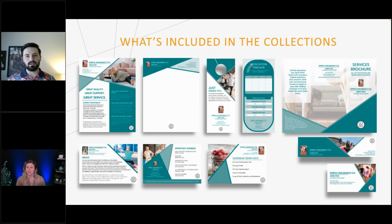And then that important numbers piece as well. It literally just is important numbers. It's got Medicare's number, the local state Department of Insurance's number, and those other resources that a lot of clients will reach out to you about, like, hey, what's the phone number for my Social Security office down the road? That's right there on the important numbers card. Have them stick it to their fridge, keep it nice and handy. So those are a couple that I really like and wanted to make sure we highlighted today.